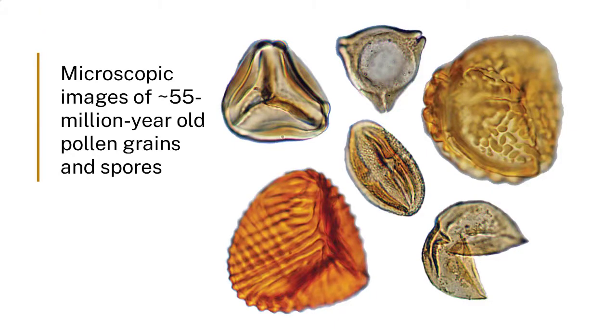And when we process these sediment cores in the lab and extract the pollen grains and identify them, we'll be able to say what the vegetation was like around Lake George more than 4 million years ago, and also say something about the climate at the time, because vegetation is very strongly related to climate.